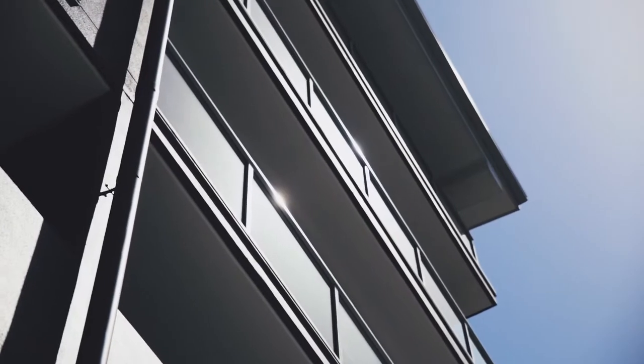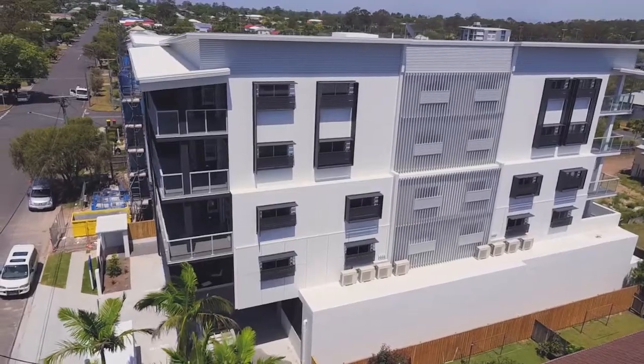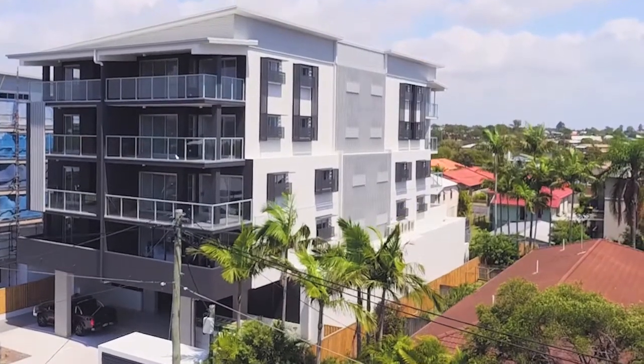If you're looking for a fantastic investment opportunity, if you're a first home buyer or looking to downsize and need somewhere very special to live, have we got something for you? We're located here at number 11 Besham Parade. It's a building known as Lumen. They make a perfect opportunity for first home buyers or investors. It's a group of 16 residential apartments, fully completed and ready to inspect now. Let's take a look through.